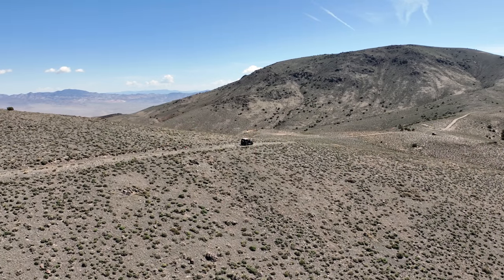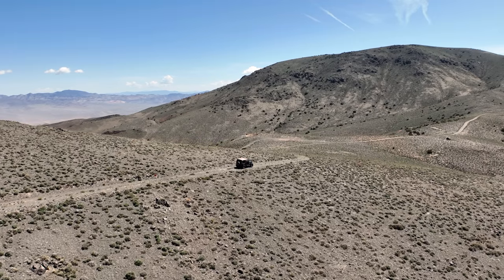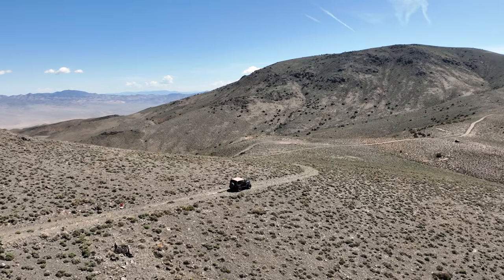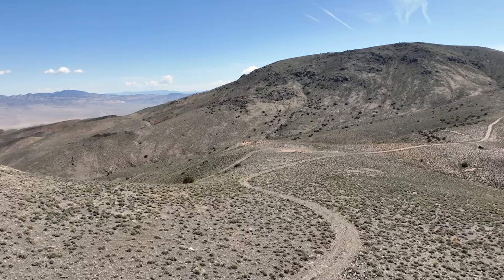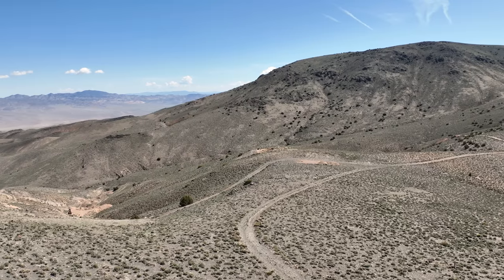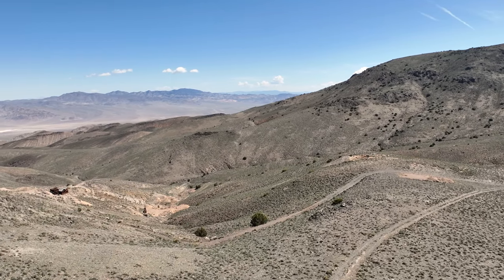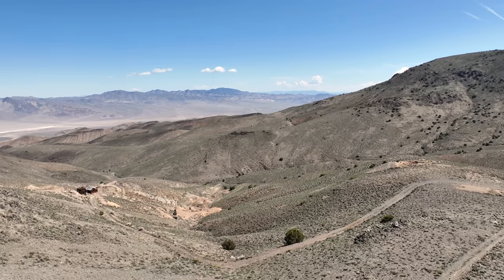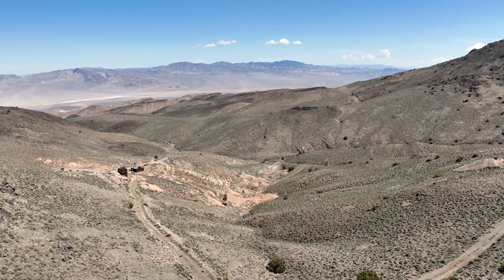Okay, here we are, guys, perched on top of the hill. Oof, I'm glad I only took a couple sips of that beer and poured it out. I'm not a beer drinker. No. Never really have been. Jameson and Coke is my elixir of choice. Okay, so down here. Here's our first mine.